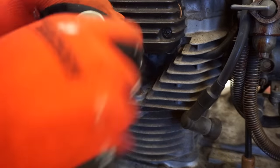All right, without further ado, let's see if we've got spark. We've got spark in good shape. All right, ignition to on. Battery on. Let's see here. Not even sure if you need a battery for this bike to start it, but we'll see. Oh yeah. That looks like some good spark to me. All right, so the right cylinder has good spark.